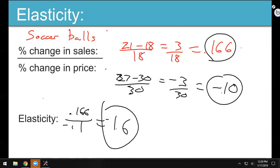So if you're the manager sitting in the office, what happens if we raise our price by 2%? Well, you can figure out that we're going to lose 3.2% of our sales. What happens if we raise our price by 20%? We're going to lose 32% of our sales, right? So that's what this number is telling you.